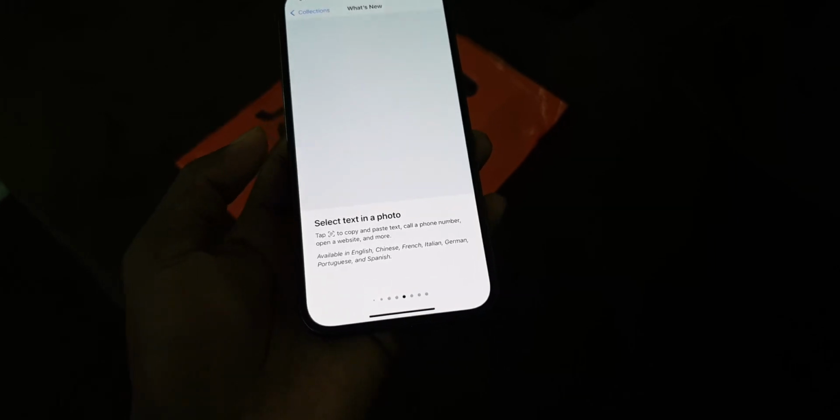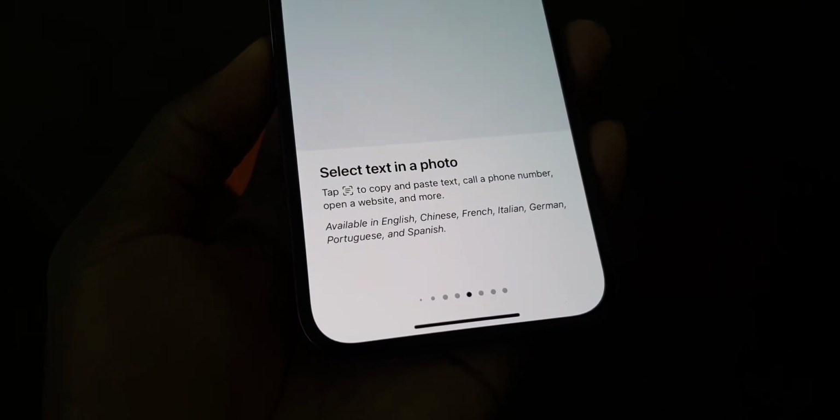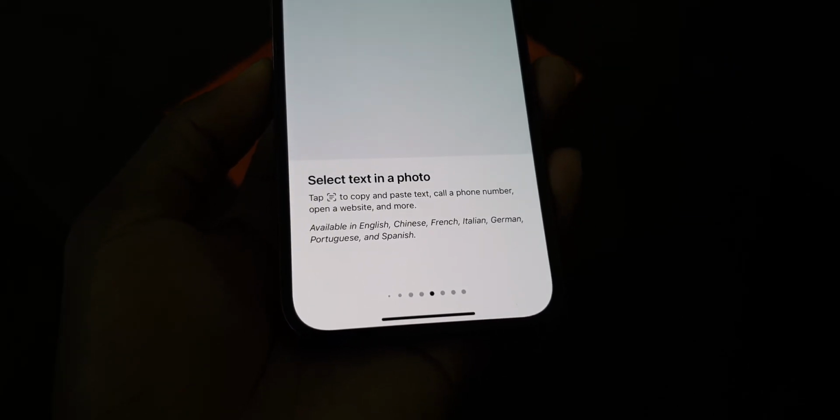There are so many features. Can you see select text in a photo? Can you see this? This is what you can do. This is what I'm talking about. Do you like it? This is very, very useful.